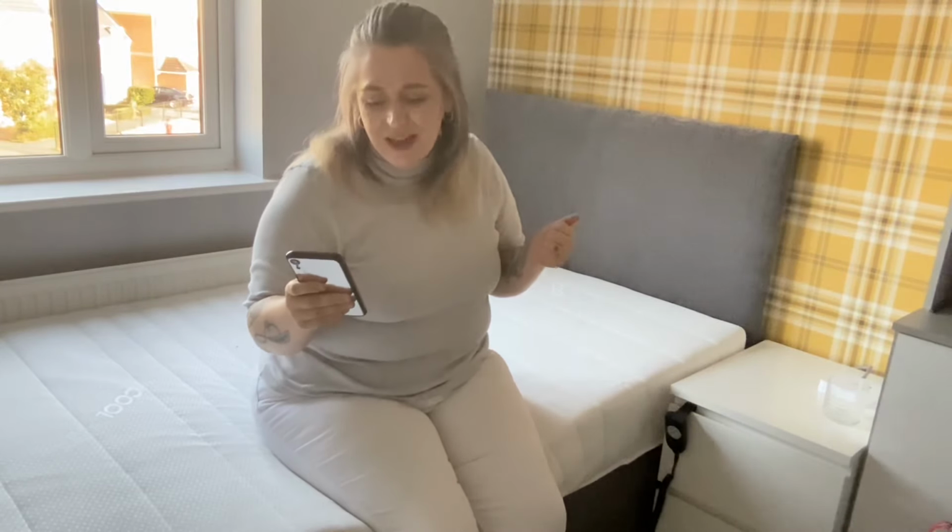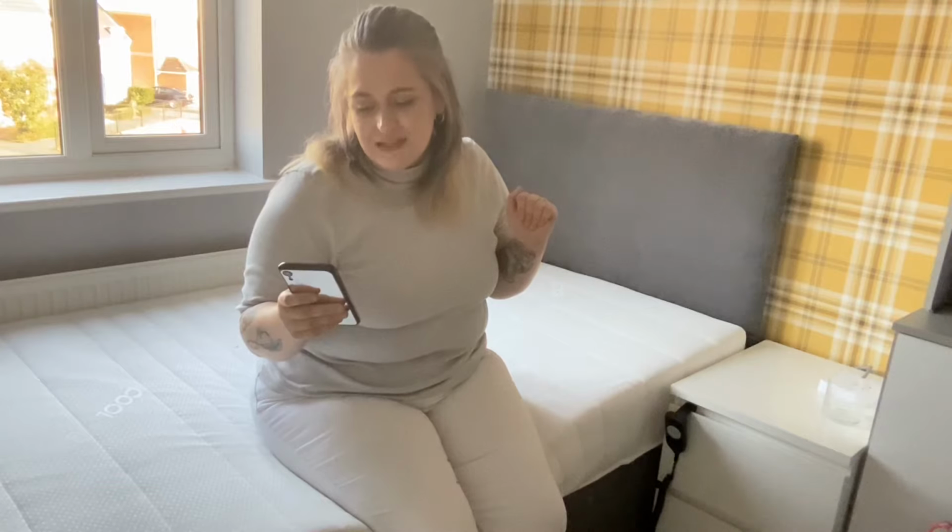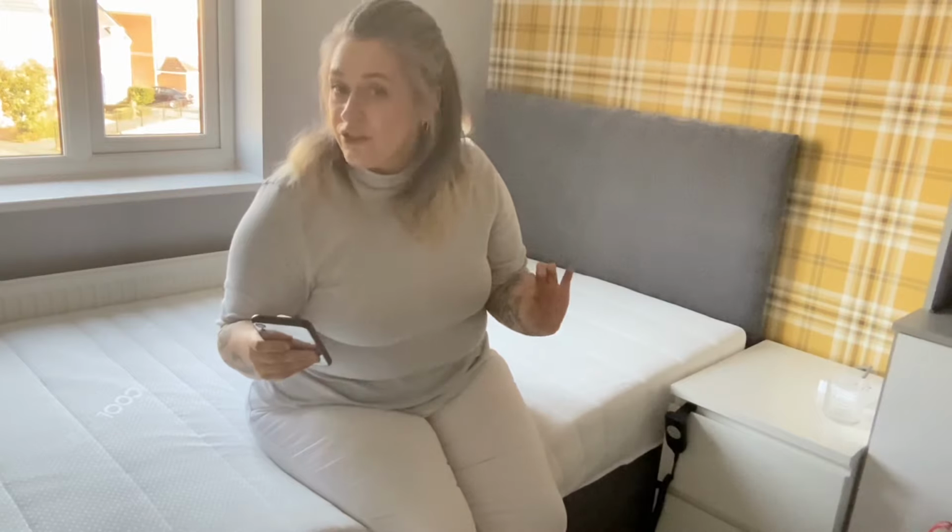I paid for assembly, which was £50. I think I'm gonna have to contact them again and say it wasn't actually assembled, can I have my £50 back please? And yeah, I paid for a delivery, a 2-man delivery, to get it to any room of my choice. So let's talk pricing and then we'll decide, was it worth the money?